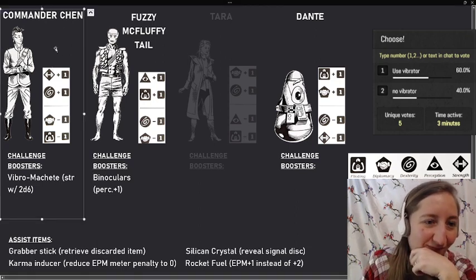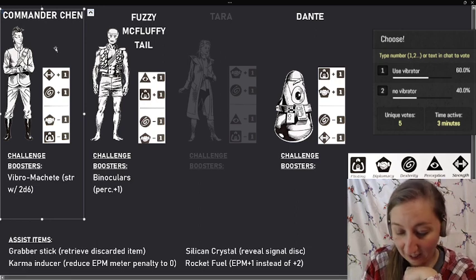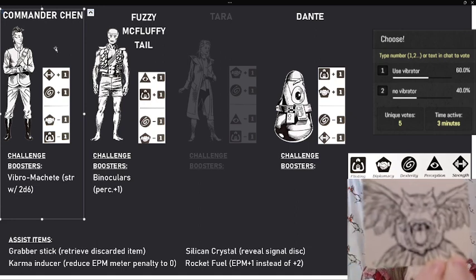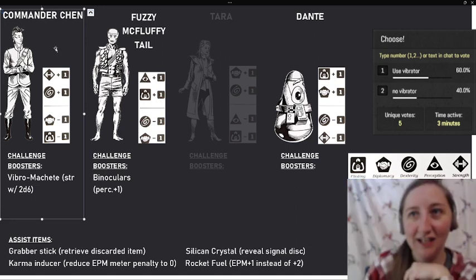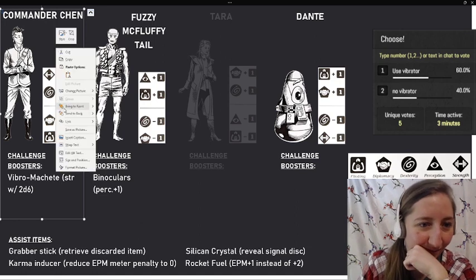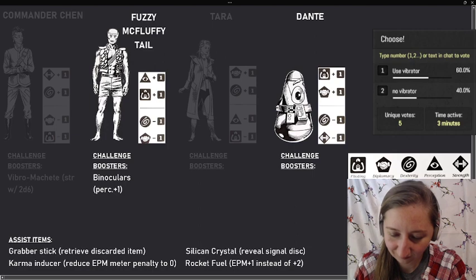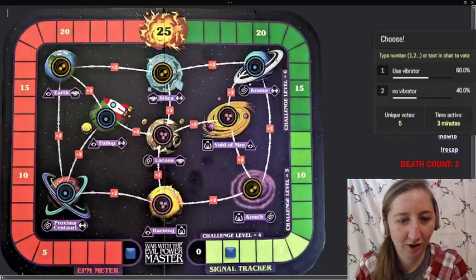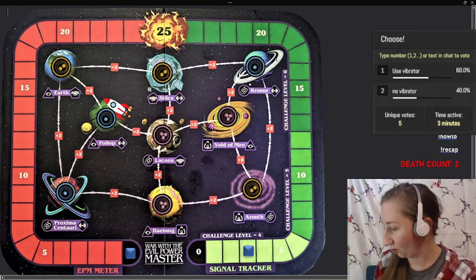Okay. Chen succeeded in defeating the owl ape. This scary dude. He punched him in the face! In the face! We're gonna raise our signal tracker by 1 and draw a data card.